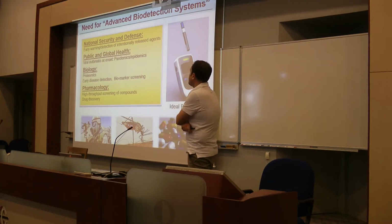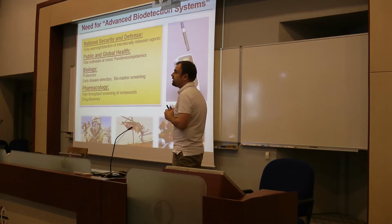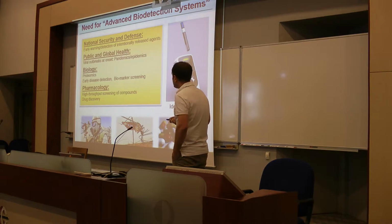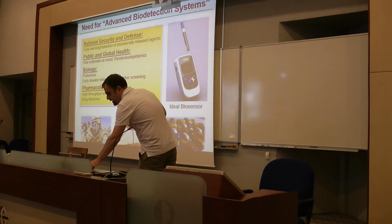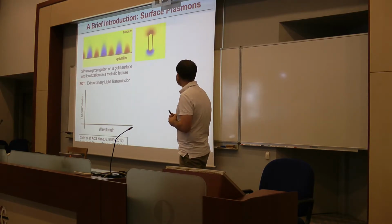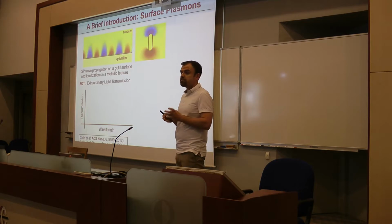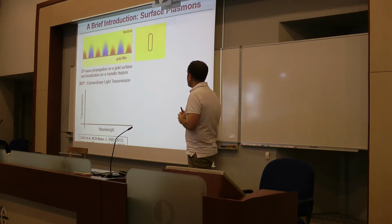The main goal in our group is to develop portable and low-cost optical-based biodetection systems, and our main motivation is to develop those systems for national security and defense, public and global health, biology and pharmacology. The main principle we are using in our biodetection platforms is surface plasmons, and I will briefly introduce what those waveforms are.